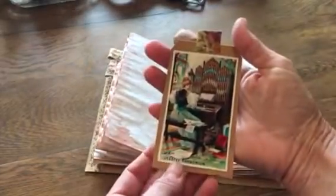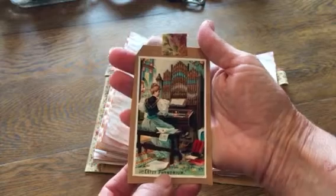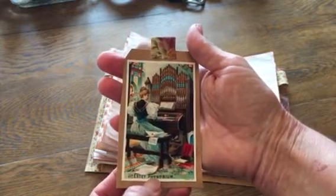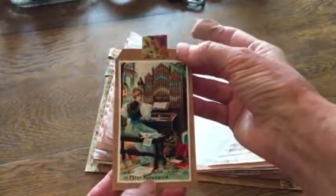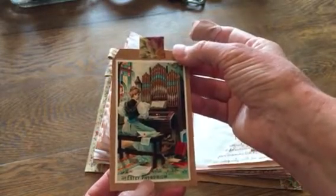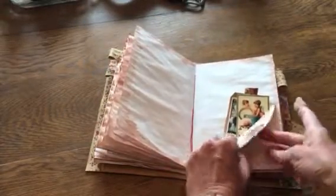This is a picture that reminds her about Sundays, being a proper Victorian woman. She's a very devout Christian, and this reminds her of the pipe organ at their church. So she remembers that, and that was just something nice to have. Again, this was a flip, so you could flip and journal in there.